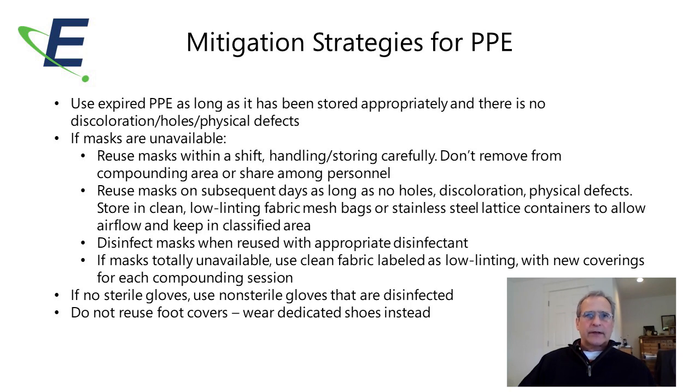So if masks are totally unavailable, this is when they mention the use of a clean fabric that is non-linting. And a new covering should be used for each compounding session. That's going to be a very interesting tightrope, and keeping that balance is going to be a challenge. If sterile gloves are not available, they say go ahead and use non-sterile gloves that are disinfected. That would be, again, an issue to deal with on a case-by-case basis. But disinfection is not something to take on lightly. Have to understand we're trying to kill a virus here, and in the case of aseptic processing, we're trying to eliminate all forms of contamination.